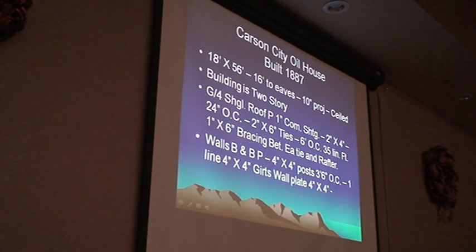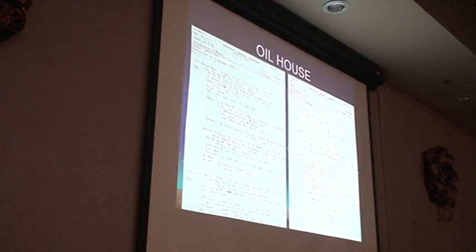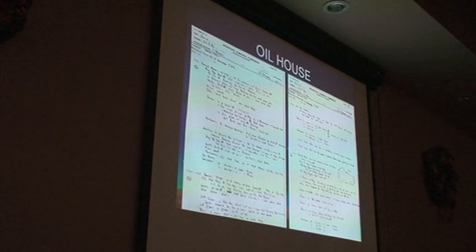Walls are batten board, 4x4 posts, 3.6 inches centered, one line of 4x4 girts, wall plates 4x4. So this is what you get off of the ICC information, and that's basically what you're seeing over here, okay? And then we get into the sketches.